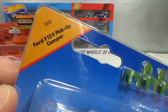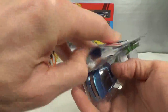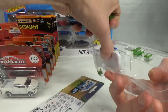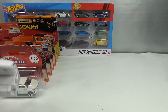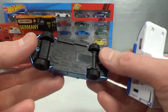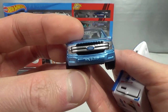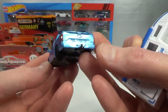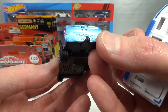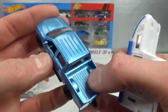This is the Ford F-150 pickup with the camper. Comes with a table and some chairs, but you know, couldn't care less. Nice blue color. Also has rubber tires, tempoed headlights with the grille and Ford logo, and tempoed taillights, mostly on the side, a little bit on the back. Ford logo also, and then the F-150 and the license plate embossed in the tailgate. Full metal bed on these.